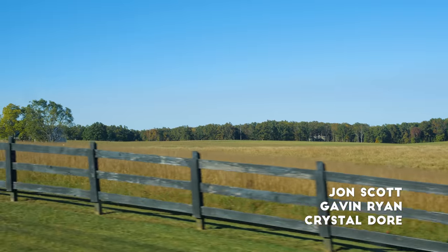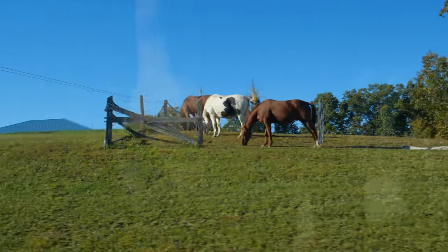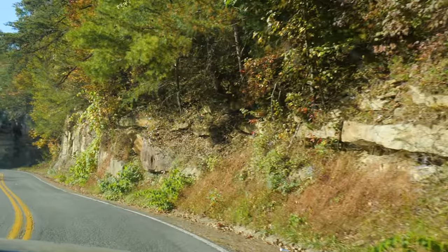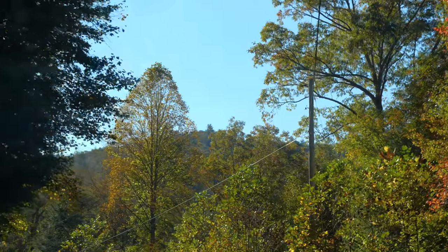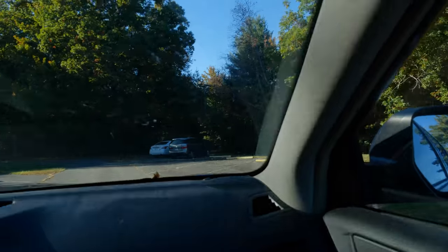We drove through open, rural farmland, where we saw some grazing horses. Then, we entered a region with more natural, forested hills. Now, we had arrived at our destination, Big South Fork National Park.